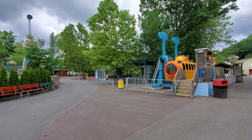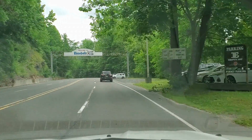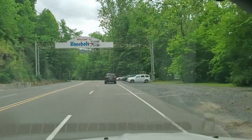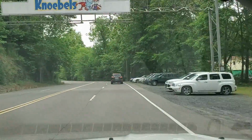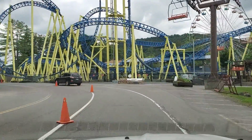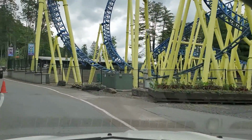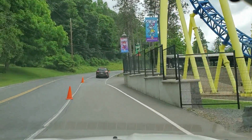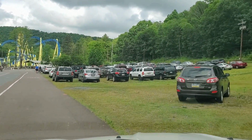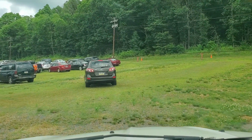So we did arrive here nice and early. I'm going to roll some footage right now. The parking lot is pretty empty. We got here about 20 of 11, quarter of 11. They are limiting capacity by the parking lot. Once the main parking lot fills up, they're going to not allow anyone else to enter. And that means if someone's here coming in the afternoon and there's no more room, you have to wait until people exit the park before they allow you to come in.